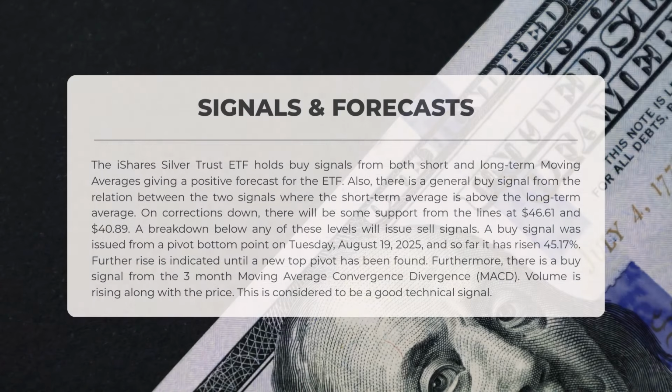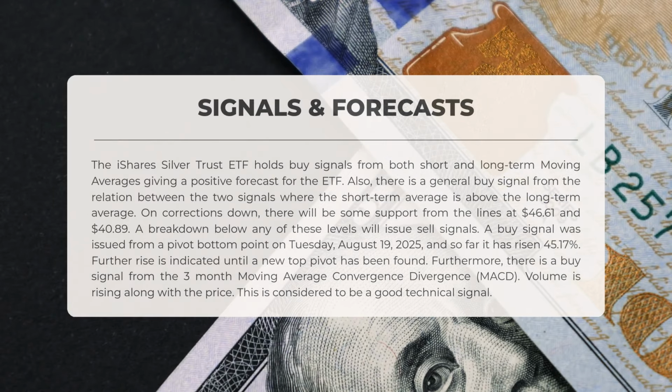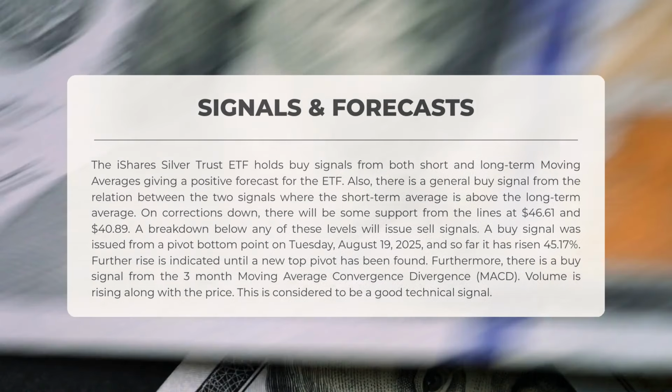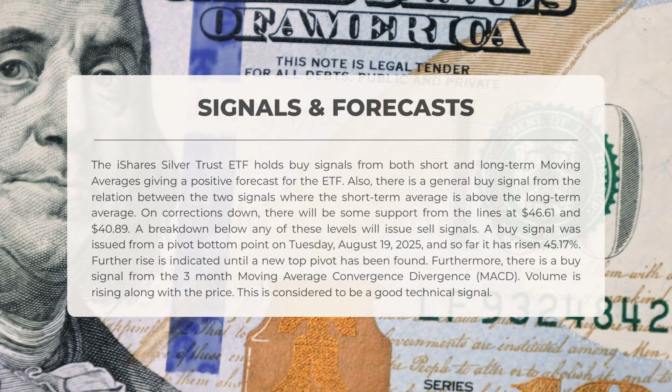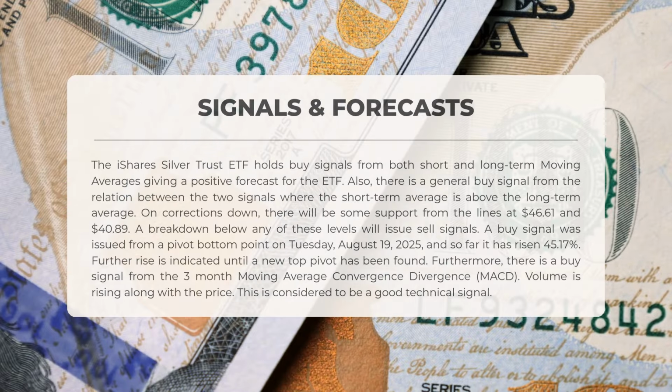The following signals have been identified for iShares Silver Trust. The iShares Silver Trust ETF holds buy signals from both short and long-term moving averages, indicating a positive forecast for the ETF. Additionally, there is a general buy signal as the short-term average is positioned above the long-term average. In the event of downward corrections, support is anticipated at levels of $46.61 and $40.89. A decline below either of these levels would trigger sell signals.